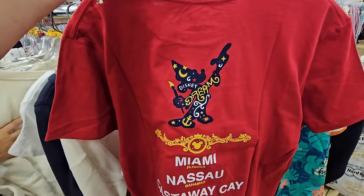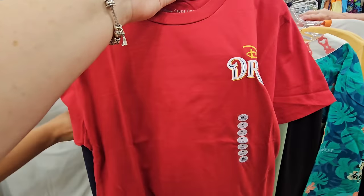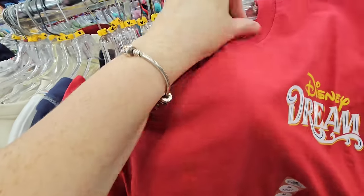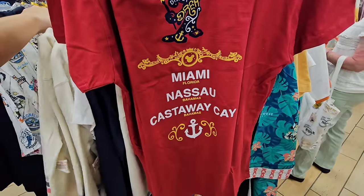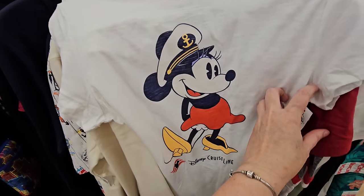Oh my gosh, look at this. The struggle is real. This is Disney Dream. This is so cute. I see a size medium available. I wonder if this one's also $7.99. Let's see, find the price point. Oh, this one is $12.99. You know, I will look for it. I'm just kidding. I will look forward to when they get some fantasy merch in. This is so nice. Then they have a white one that's a women's cut.